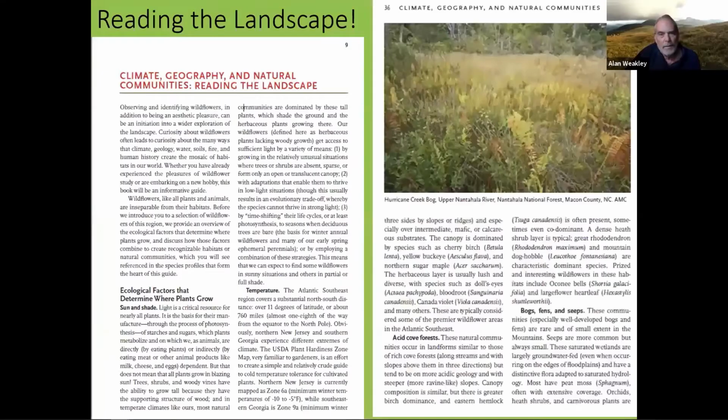We also have sections of the book that encourage you to read the landscape, to understand the factors that determine what plant grows where, the soil types, the temperature, the climate. You all know from driving around that you don't see the same plants on the top of Mount Mitchell as you see on the Outer Banks. So why is that? We provide information that helps you understand why the diversity of plants is what it is.